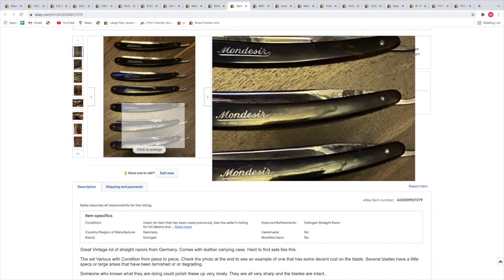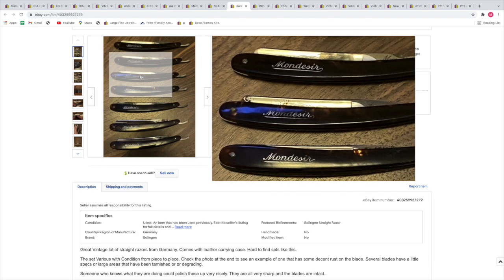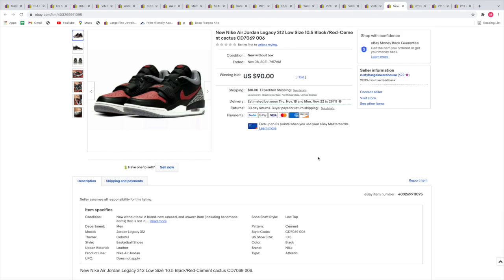It is a lot of German-made straight razors. And this is the brand name, but it's one for every day of the week. Still selling various pairs of Nike shoes from time to time.